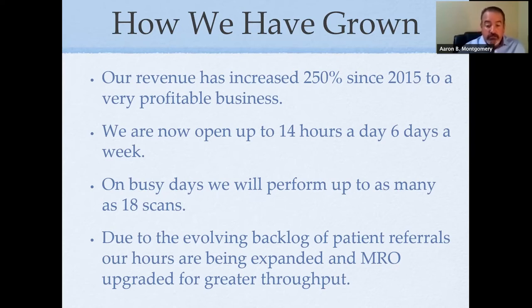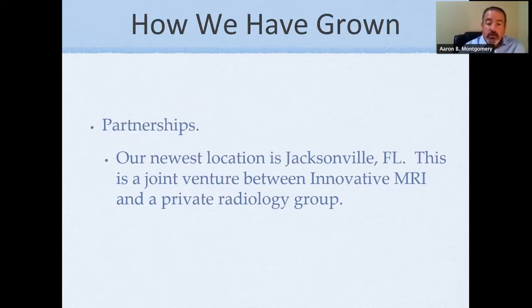So we are still getting patients through as fast as we can, but we will sometimes do 18 scans a day. The way we operate, our newest location is in Jacksonville. This is a partnership with the private radiology group. And that is how we are planning to move forward with various partnerships.